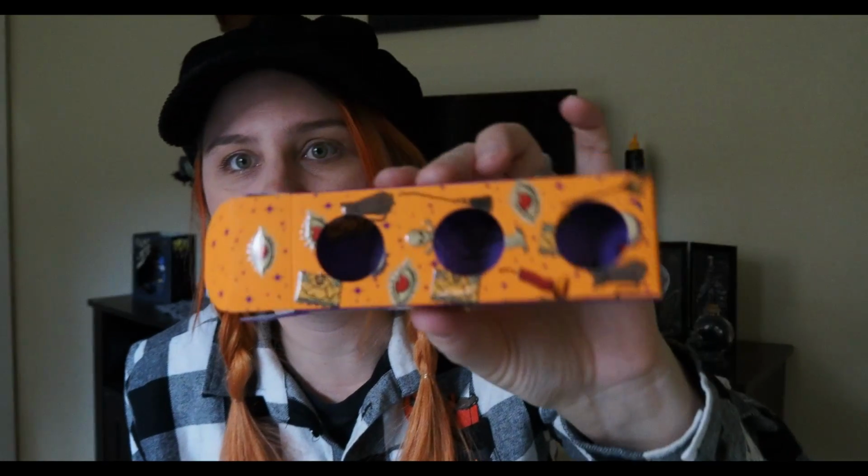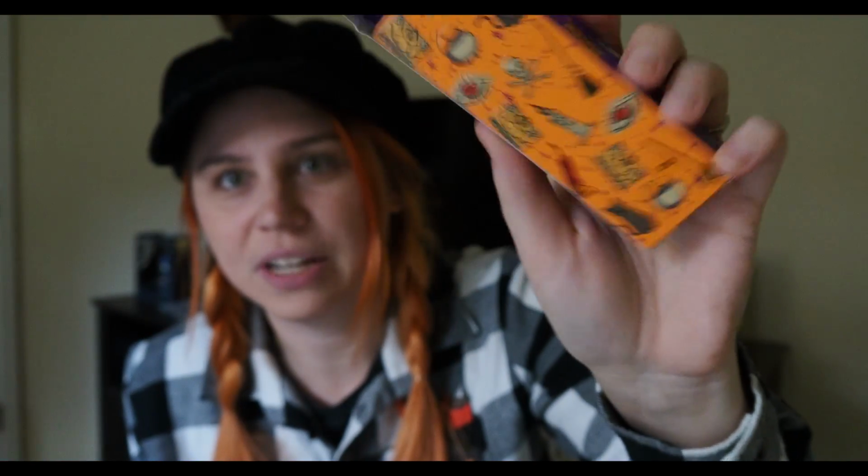Okay, so the next thing we're going to open is called Trouble Brewing Super Shock Shadow Trio. It's a trio of individually contained, is that a word, eyeshadows. Whoop, whoop, whoop. They just pour right out. They come in this little packaging, and I just love all the Hocus Pocus details on it. It's just cardboard, but I don't want to throw it away because it's so cute.